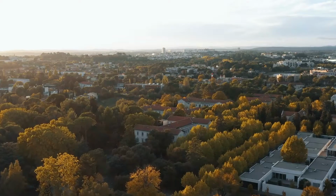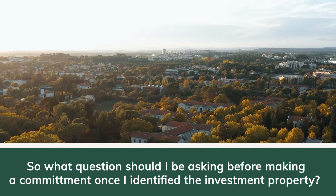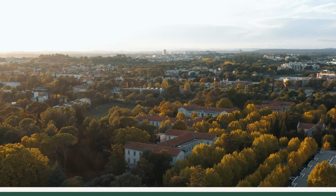So what questions should I be asking before making a commitment once I have identified the investment property? You're going to have a ton of questions, and that's okay. Here are a few that you might want to consider. First thing you want to think about is, am I going to have profitable and equitable rent after all expenses are paid? Then we want to find out if there are any repairs to be done, what kind of repairs those are, and how much am I going to spend on them? And another question that you want to really consider before identifying a property and putting an offer in on is, how many days on market on average is it taking to rent out? And the good news is, for all other questions, we're going to be here to help you and help answer on your behalf.